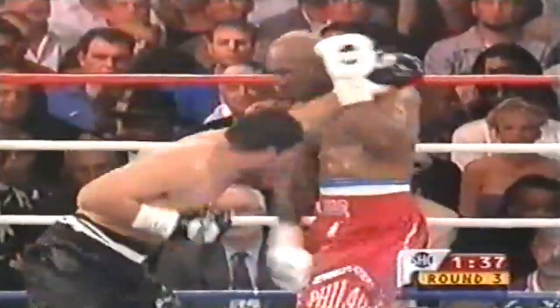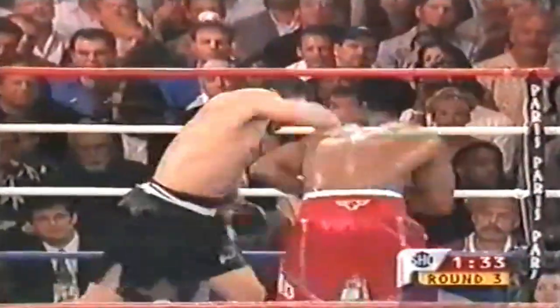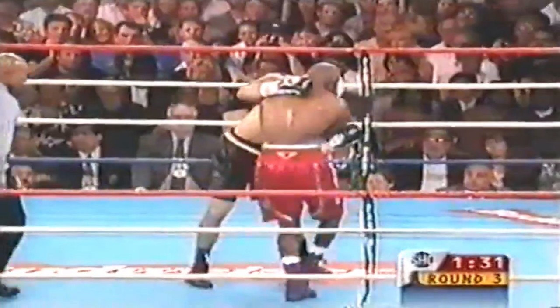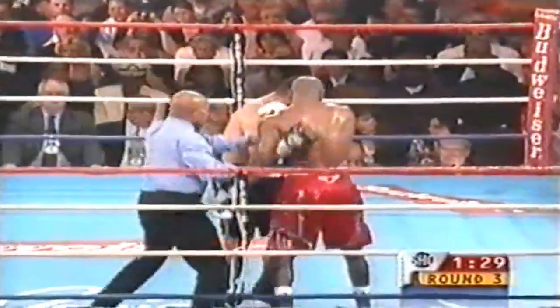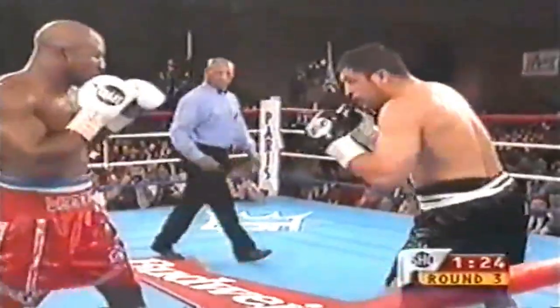It's almost as if John Ruiz is following your keys to victory. Well, you know, Steve, some of the things I think are pretty evident. With his style, he needs to do certain things. With Evander's style, he needs to compromise and neutralize certain things. And right now, he's doing a very good job of it.